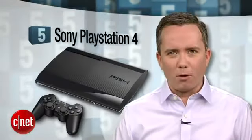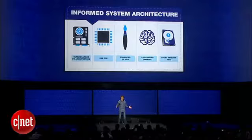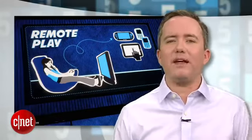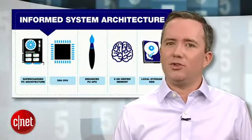Starting off at number 5, the Sony PlayStation 4. Now this one I understand. Sony's next generation console is really the first major tech announcement we've had so far in 2013. It's also the first shot fired in what will be an epic war against Microsoft. In fact, I kind of wondered why the PS4 wasn't taking the number 1 spot until I remembered that no one really knows what it looks like yet, or how much it costs, or when it will ship. All we know is that there's an updated game controller and some new specs. Considering that, coming at number 5 isn't too shabby.